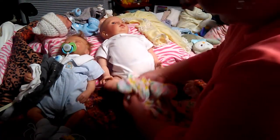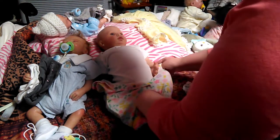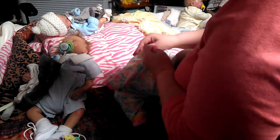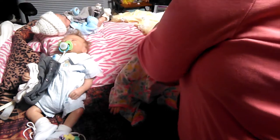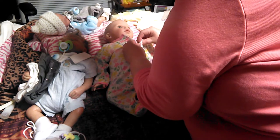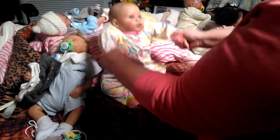Okay, so now we're going to be putting this on. Oh, this is going to look so adorable on you. We haven't put this one on you yet. No, we have not. I don't think I've been dressing the babies all at once, lining them up. It just takes the energy right out of mommy, so I've been just dressing them a few at a time. Oh, look at this. This looks so cute. Oh, that just looks so cute on you.